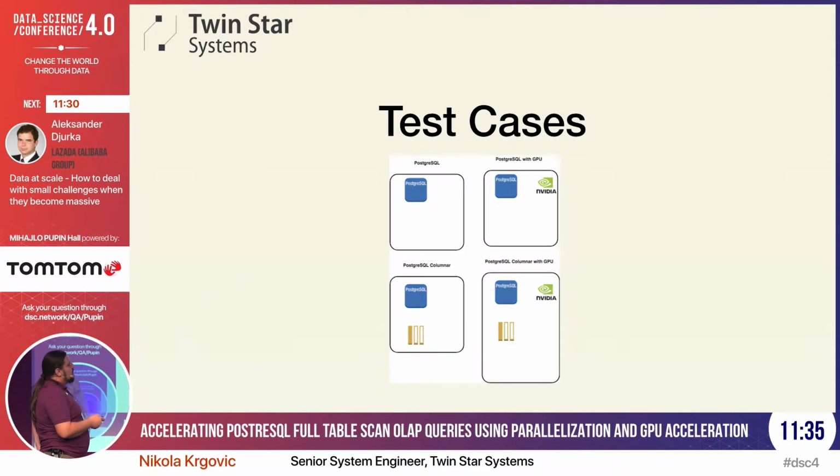So basically, we did an initial test with pure Postgres, we did a test with a columnar storage engine, then we did a test with GPU, and then we did an aggregate testing. What we didn't do, we wanted to do several of these tests with very slow disk performance. We wanted to do these tests with other cases, but again, the time limit has been the factor why we decided not to do it.